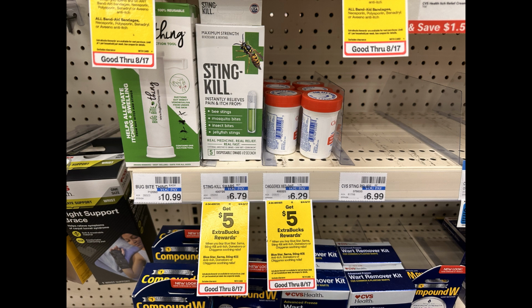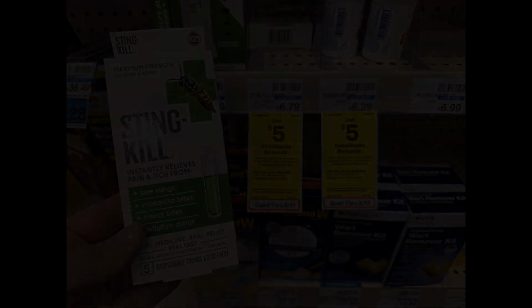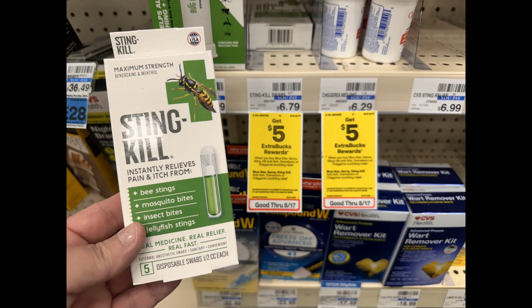Next up, I decided to grab this Sting Kill that is priced $6.79 in my store. It is buy one, get a $5 extra buck. So I'm just going to grab it. You can also grab the Chigorex that is $6.29. But I already have a couple of those, so I'm going to grab the Sting Kill at $6.79, get that $5 extra buck back, and pay just $1.79 for it.